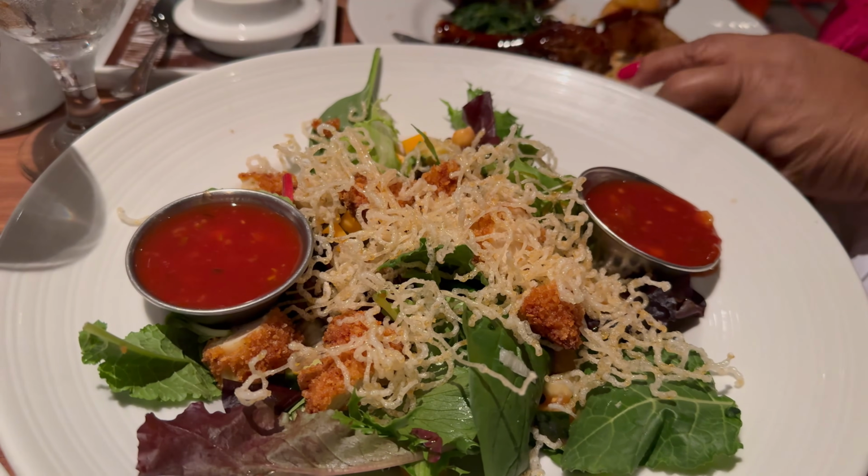I 100% recommend you sailing on a Carnival Horizon. It was so much fun and the food was great.